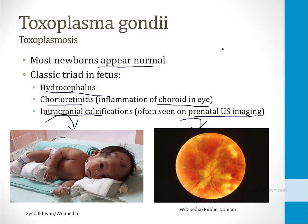Now, if the baby is born and initially appears normal, unfortunately, that baby is at risk for long-term sequelae, and one of the major long-term sequelae is blindness because of the retinitis that can develop. The baby's also at risk for seizures and other central nervous system manifestations because this infection often infects the intracranial structures.